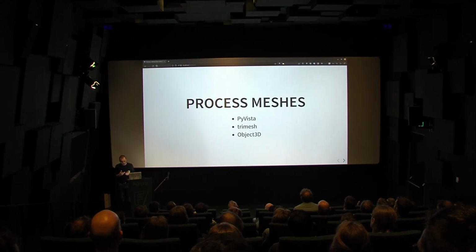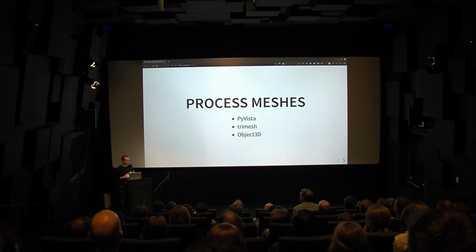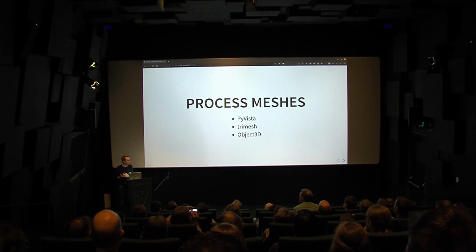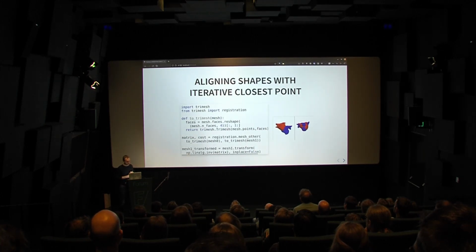So we saw how to visualize the meshes, and let's have a brief look at how to process them. For that, we can use PyVista again. It has quite a good library of processing functions. And there are different 3D geometry libraries like trimesh and Open3D, which can be adapted, or you can write some little adapter that can talk to PyVista and vice versa. Let's have a look at that.